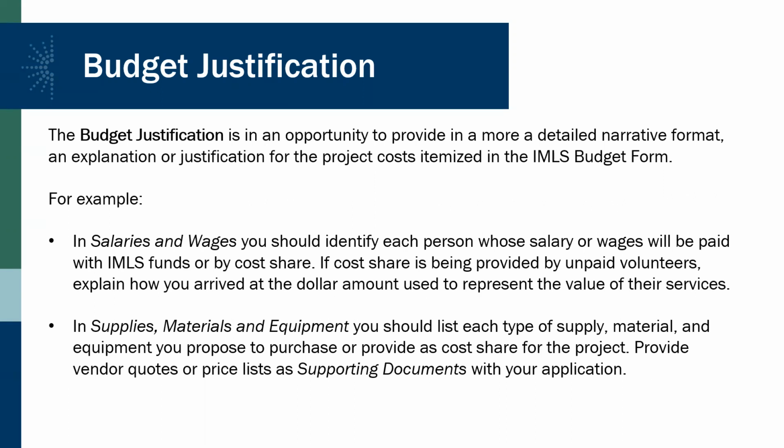For example, in the section Salaries and Wages, you should identify each person whose salary or wages will be paid with IMLS funds or by cost share. Provide their names and describe their role in the project. Document the method of cost computation by including the base salary or wages for each person and the percentage of time each person is allocated to the project activities, which may be shown as a percentage of time, number of days, or a number of hours. If cost share is being provided by unpaid volunteers, explain how you arrived at the dollar amount used to represent the value of their services.